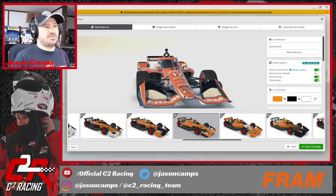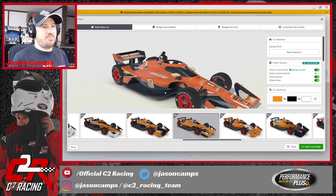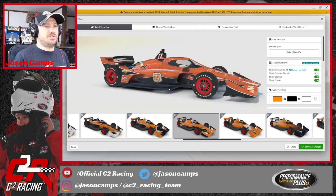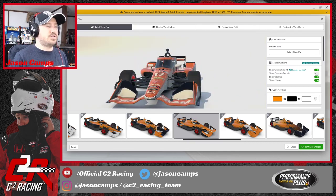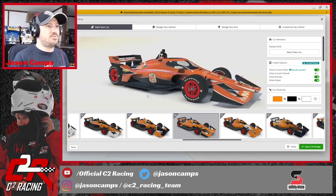I'll probably change this bit. I don't like this tricolor. So I may change that, but it all depends, because it's a great place to put logos. So I might reverse these, or maybe make both of these black and then put Autolite on there. I don't know. We'll see.